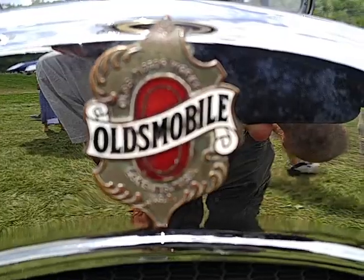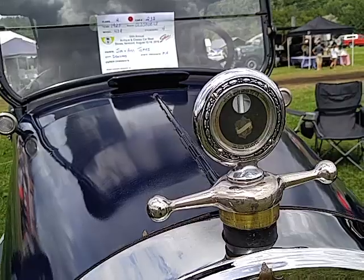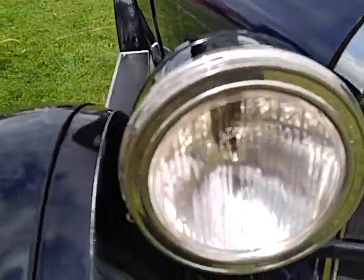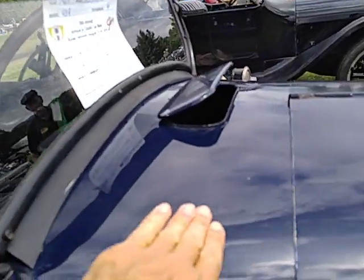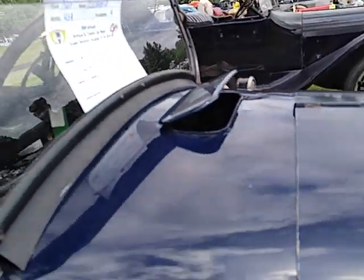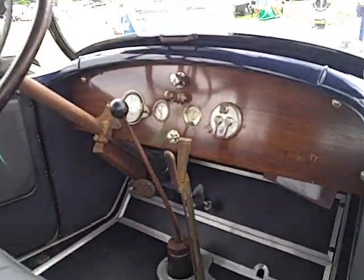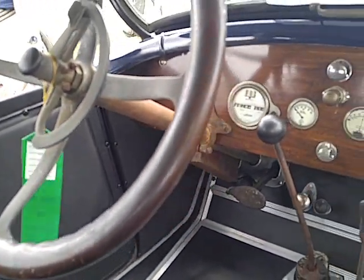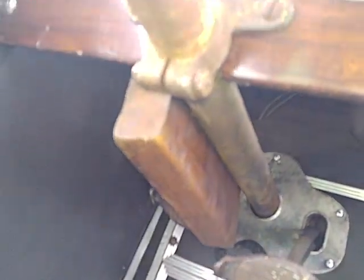Let's see if she'll focus that close. Yep. The Motometer Company, Long Island City, New York. Motometer, patented March 1914. Standard. Beautiful Oldsmobile. Looks so much like that Dodge, but the cowl on the Dodge rides up to meet the windshield. This one's flat. Real wood dash. Spark advance on the steering wheel. 2x4 seen some good use.